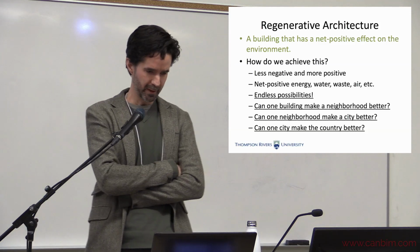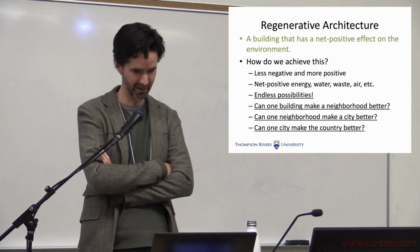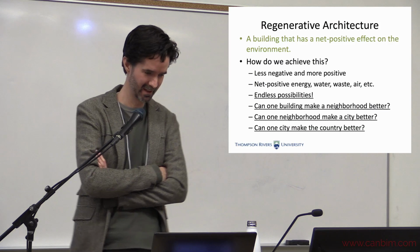So regenerative architecture is a building that has a net positive effect on the environment. And so how do we achieve this? Just try to be less negative and more positive, right? I think it's kind of an enlightening way of thinking about things.